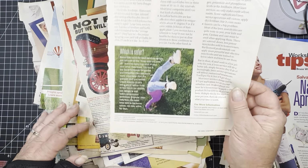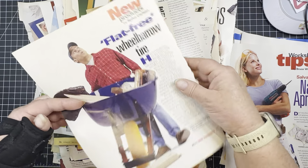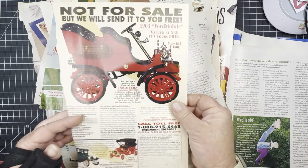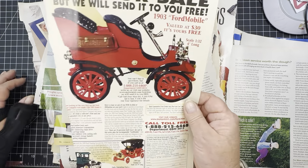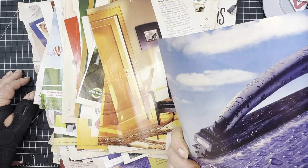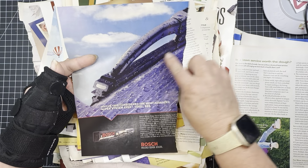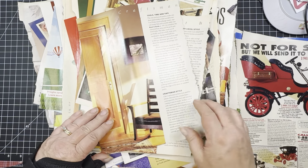Little girl doing a handstand. She's cute, and she happens to have a purple top on. Although he's kind of funny too, but I don't know. I think she's cuter. That I thought I might use just because it's kind of cool. An old Ford Mobile, a 1903. Wow. If I choose not to use it, I can always use this in my purple. It's kind of purplish. It's bluish purple in the backgrounds, but I'm going to put it in the fussy cut.